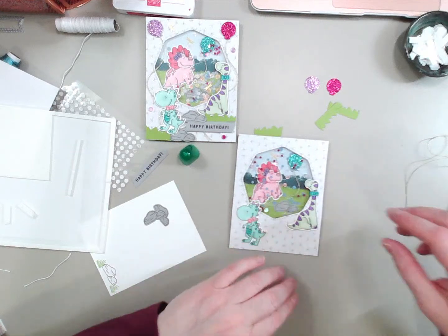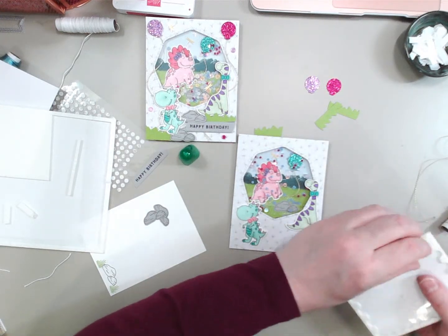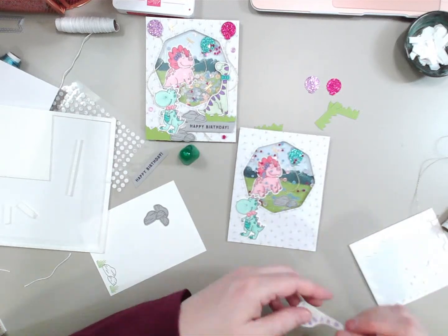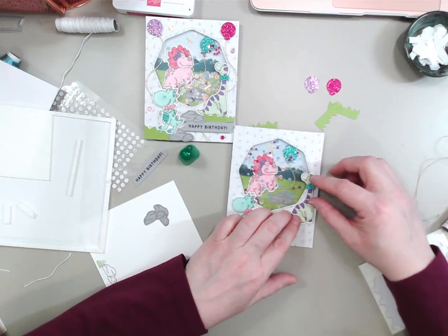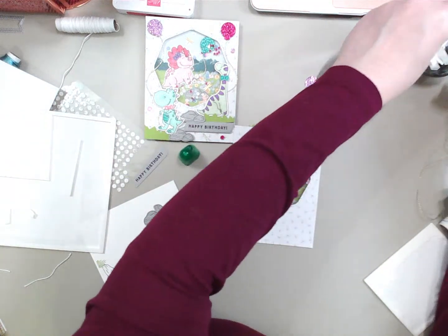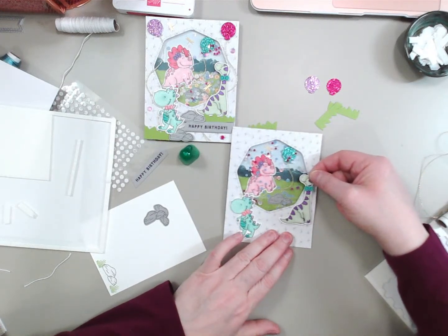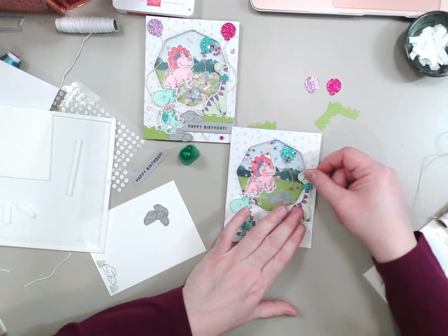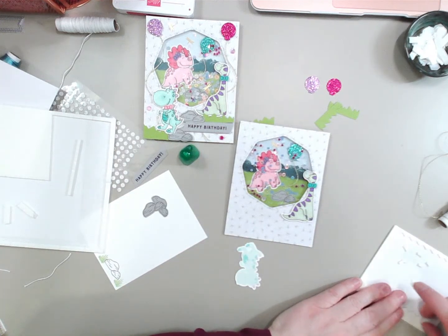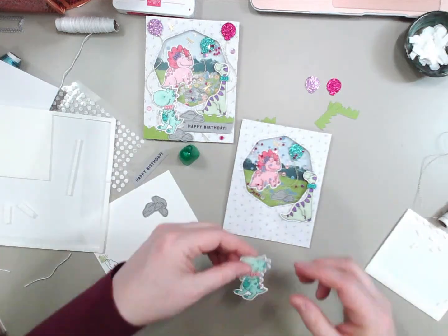All right, so I'm going to take my dimensionals here, and I'm going to put one on his head, and then one down here. And I think, yeah, I want one on his neck, because I don't want it to sink in. And let's take these off. And I'm just going to stick him down here, just like that. And we're going to do the same thing with this guy. I'm going to stick two dimensionals, get these over here, and he's going to go right about here.